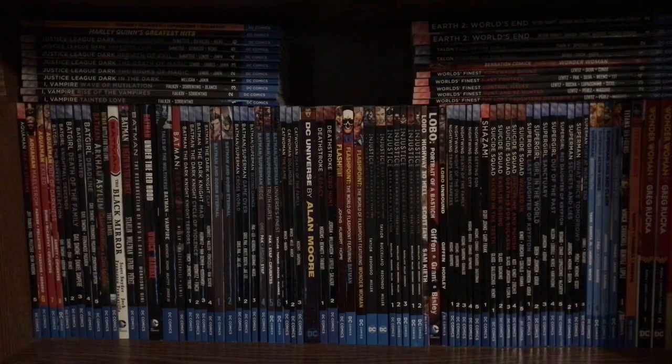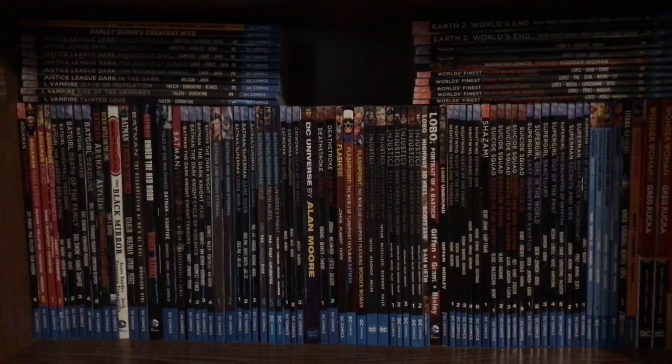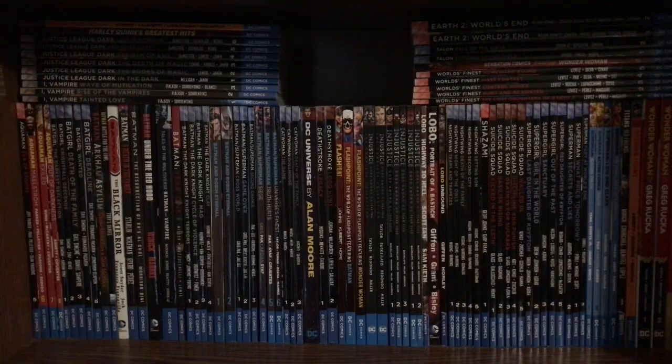The DC Universe by Alan Moore. The 2 Deathstroke volumes that preceded the Deathstroke omnibus that I have by Tony S. Daniel. These are the 2 volumes that came before. And then it was canceled. Flashpoint. I need to get that in an absolute edition. Love that story. Love the artwork. Love it.